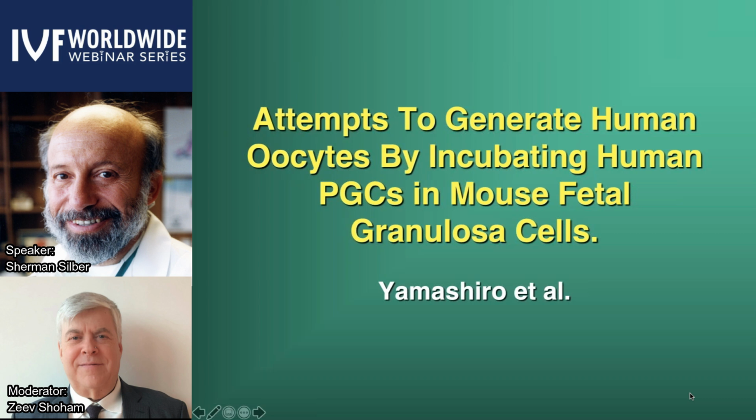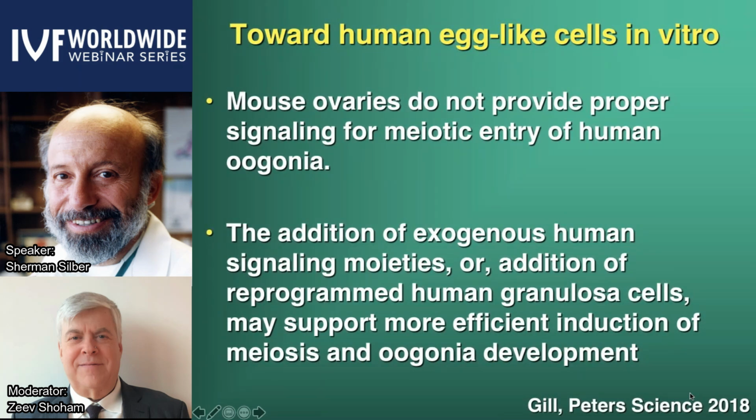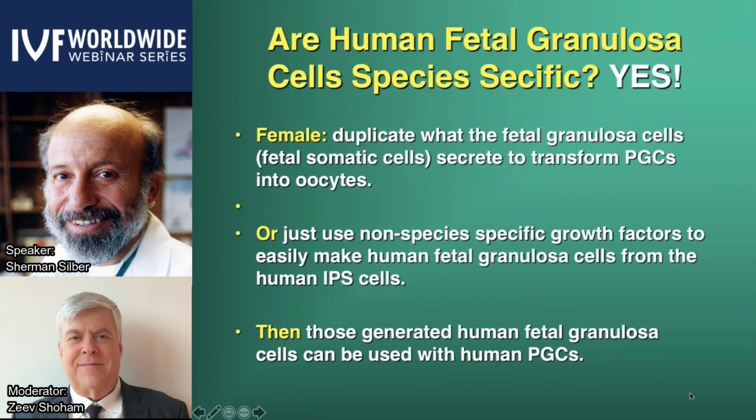The first way only went halfway. Yamashiro et al.'s paper showed you can generate human oocytes by incubating human PGCs in mouse fetal granulosa cells. But these are really not normal. They're not normal competent human oocytes, indicating that to really get competent human oocytes is very species specific, and you can't just incubate them in some other animal's granulosa cells. The addition of exogenous human signaling moieties is what's really necessary to program human granulosa cells. So how do we do that? We still need fetal somatogonadal cells. But once we can generate human fetal somatogonadal cells, we should be able to make competent human oocytes, just like in the mouse. So in the female, what we do is we duplicate what the fetal granulosa cells are secreting to make those PGCs.